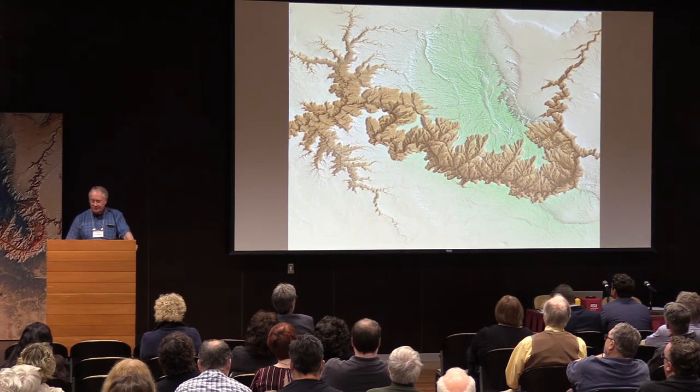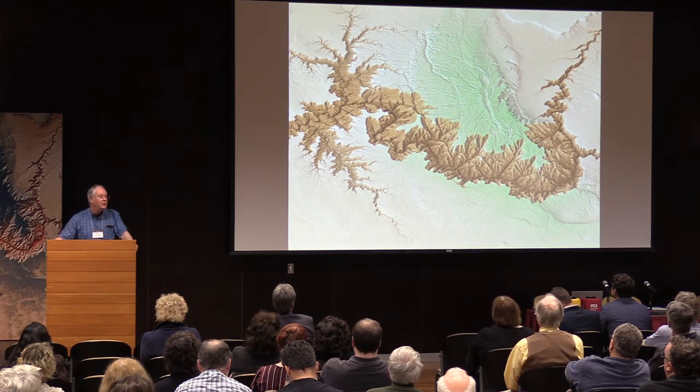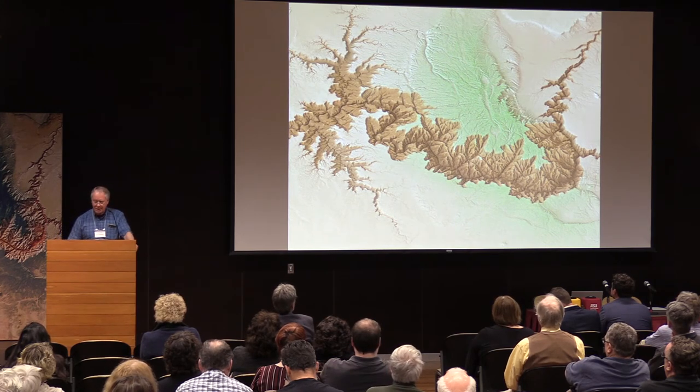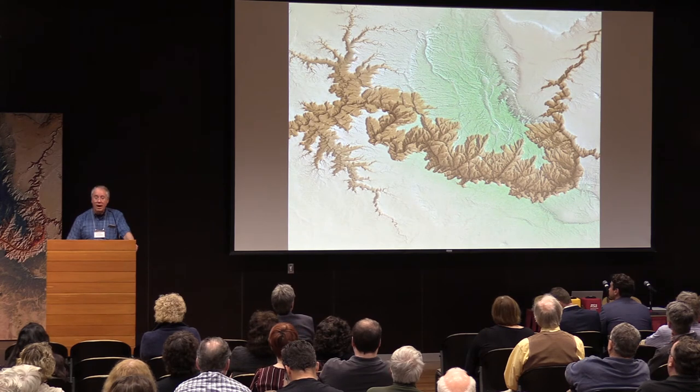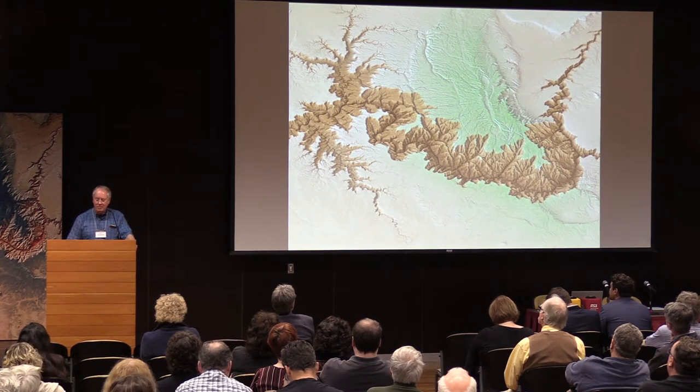Okay. Then I added some very subtle highlights and blue shadows to the highest areas. I'll toggle this a couple times. It's subtle, but I think adding blue shadows to the higher areas suggests that you were getting into the Hudsonian climate realm up on the Kaibab Plateau.